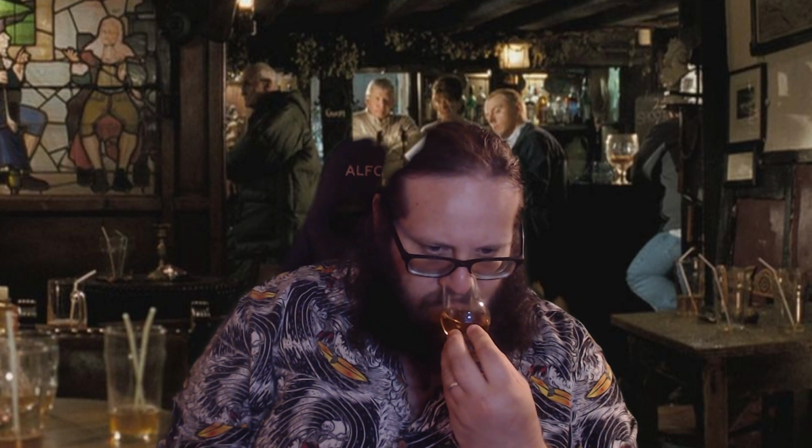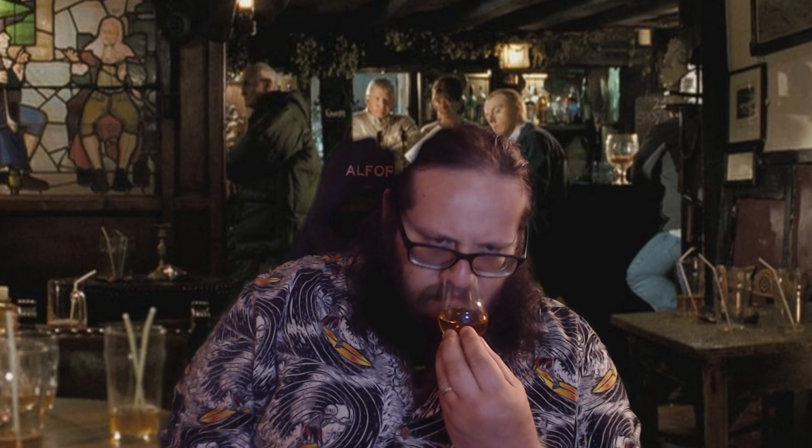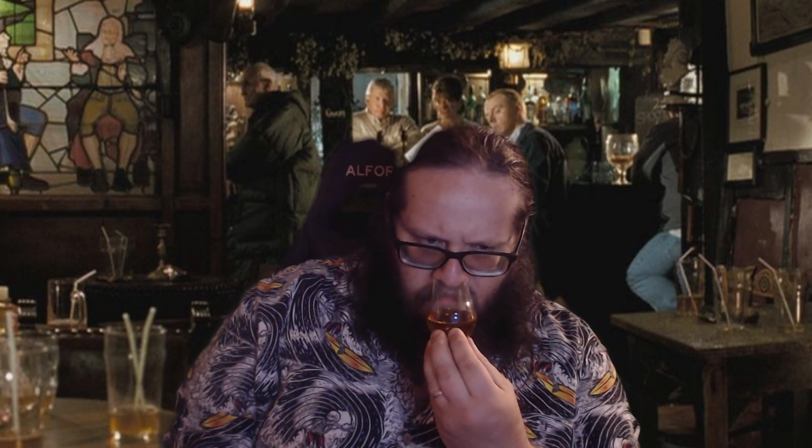Okay, so we have here a nice amber, goldish colour. I'm picking up butterscotch. It's a sort of woody smell, but it's not oak. Pine? No, not pine. Cedar, maybe.